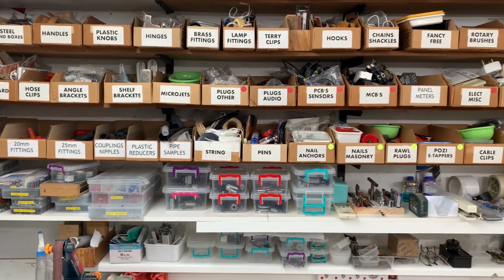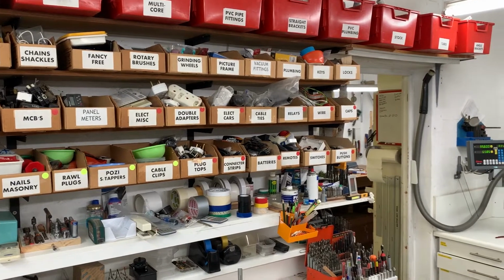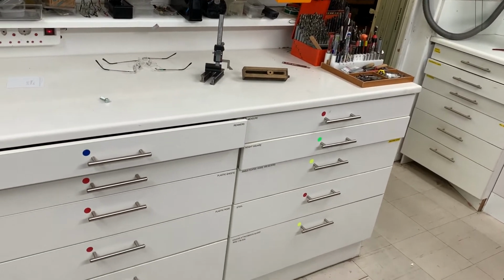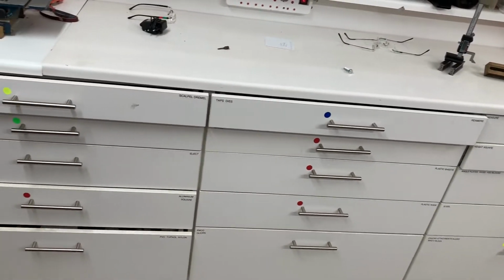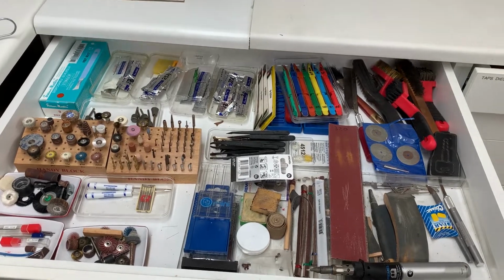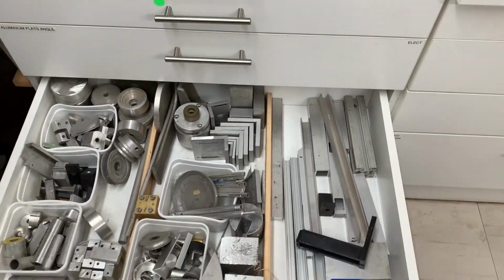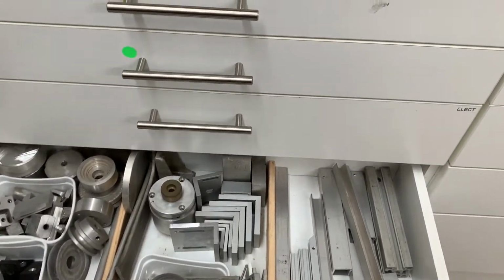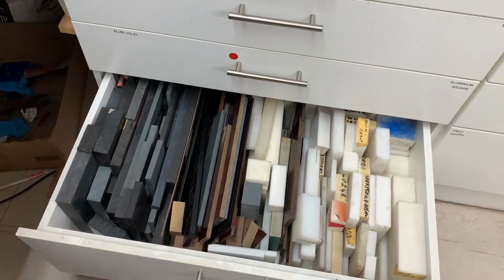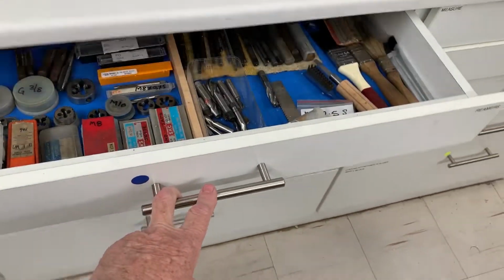General stores overhead, so much stuff collected over the years, I can never throw anything away, it seems. These full aperture drawers are magic, with a granite top, a real indulgence. Easily accessible small tools with a Dremel, and so on. Material storage, aluminium bits, and various plastic sheets with cuts. Taps and dies and reamers.